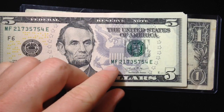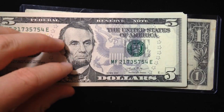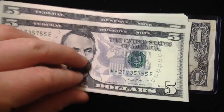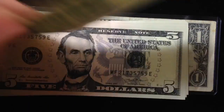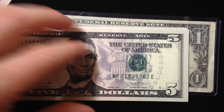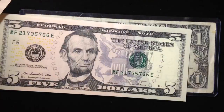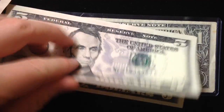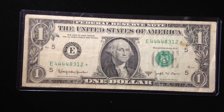So let's take a look at this one right here. Pay attention to these last two numbers right here. We're starting with 54, 55, 56, 57, 58, 59, 60, 1, 2, 3, 4, 5, 6, 7, 8, 9. So we've got 16 consecutive serial notes right here. Now these are pretty cool.